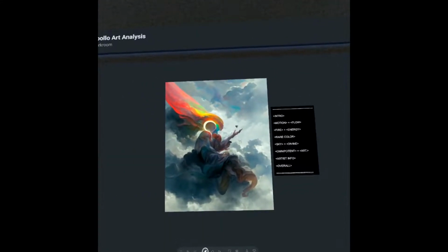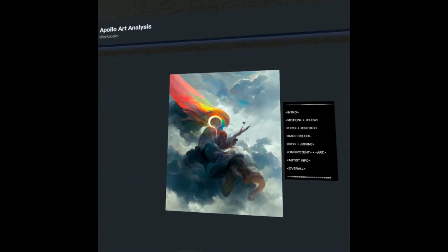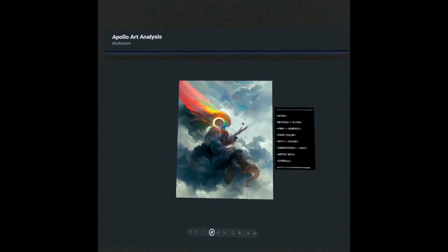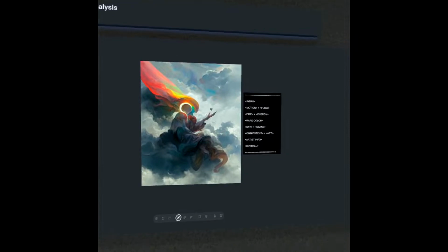In this episode, we're going to take a look at a piece by the career illustrator known as Peter Mohrbacher. And in this episode, we're going to talk about rarity of color. We're going to talk about the fiery flow of implied motion. And then we're going to end it off talking about the sky as a very divine symbolism of immortality. So let's jump right into it.